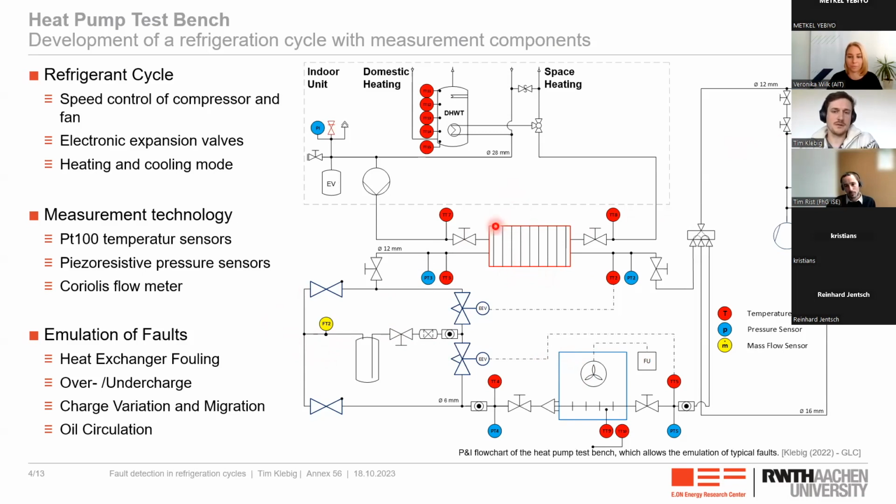So the basic faults are, we can look at fouling of the heat exchangers. We can emulate it by clogging it or reducing the fan or pump speed, and we can vary the amount of refrigerant in the system. So we can look at charge variations and migration and how it impacts the system and how it can lead to over or undercharge characteristics. Because we also use the density functions of the Coriolis sensors, we can have a look at oil circulation characteristics, which can lead to other faults.